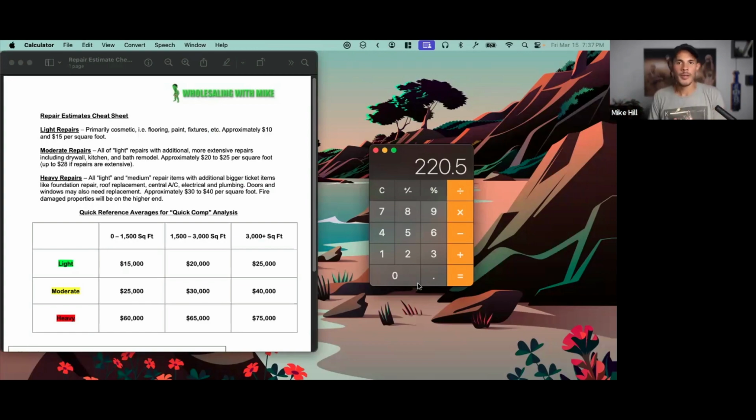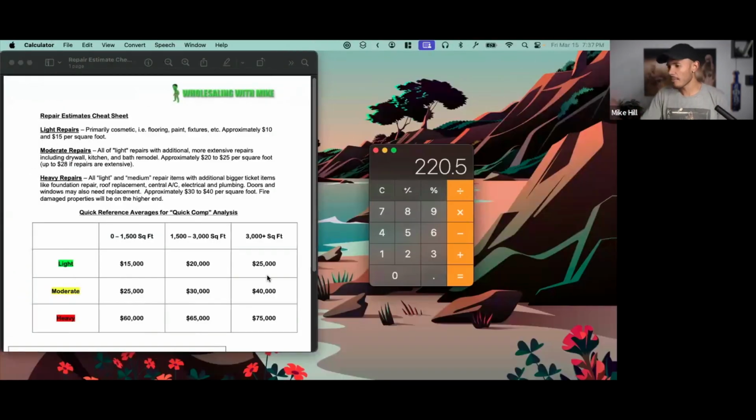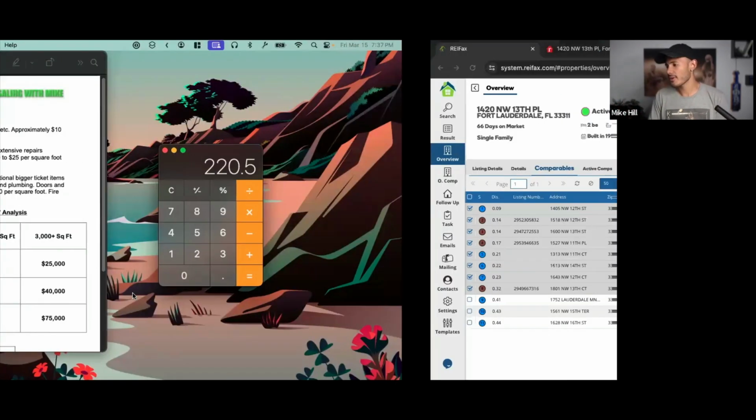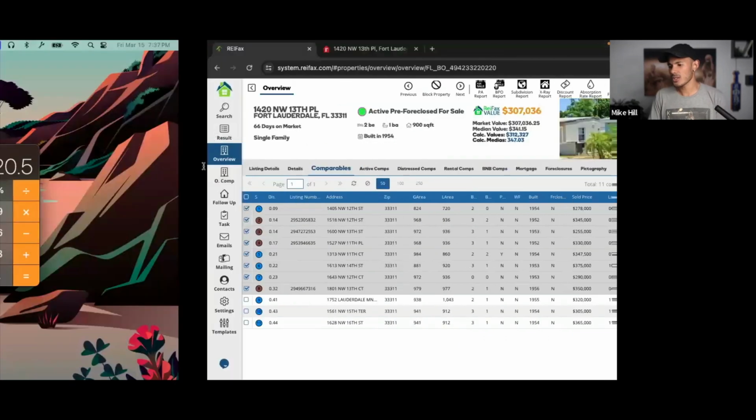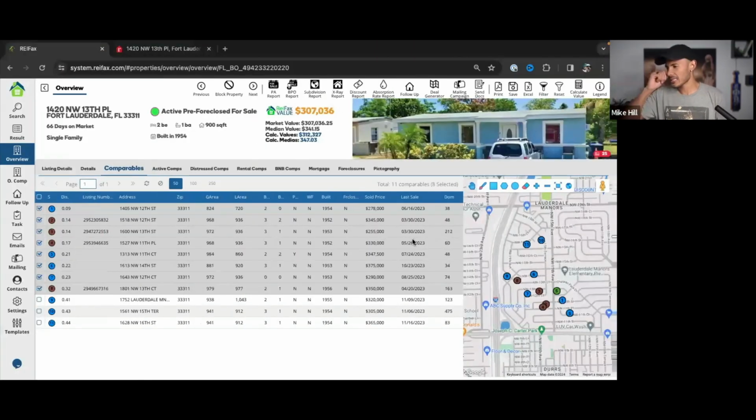Now we know that needs repairs, but again, if they're asking 315 and I go in at 220 minus, that's about a moderate repair, right? The square footage, it's small, so moderately repaired on this small square footage, maybe about 25K. So we're looking at about 195, maybe 200. Now, in this case, if they're asking 315 and you make an offer for $115,000 less, they're probably not going to accept that.